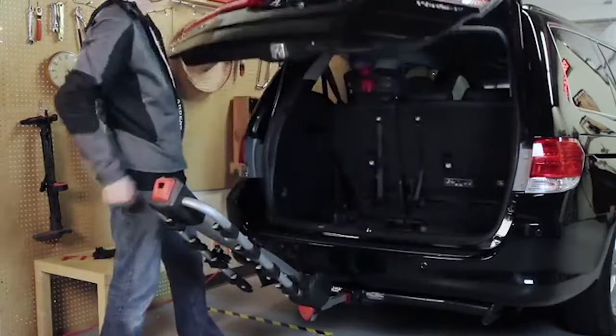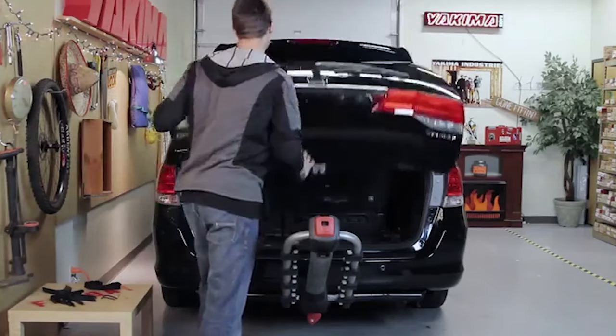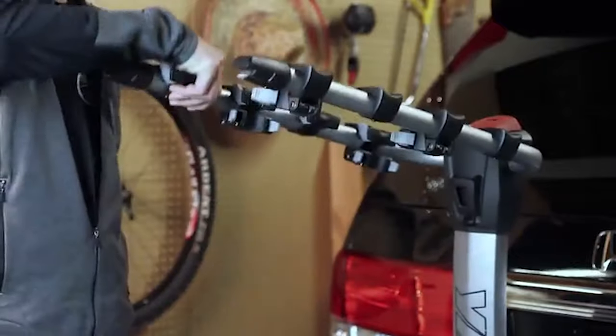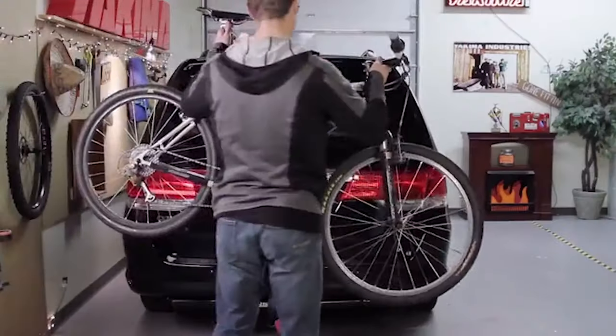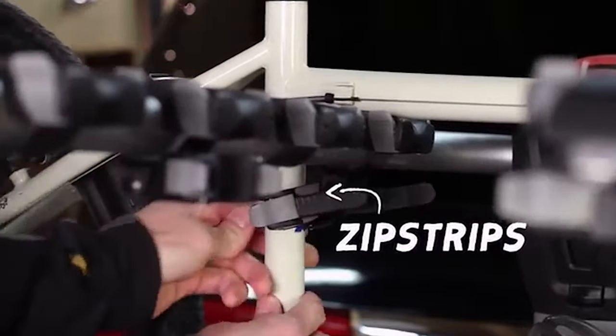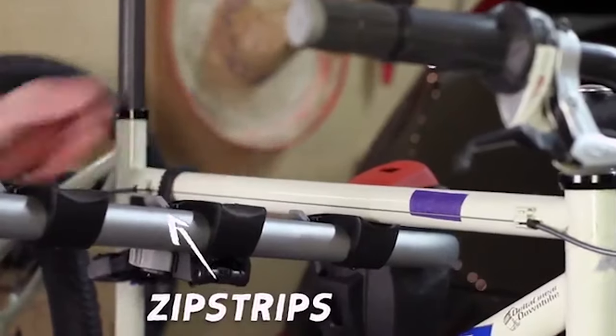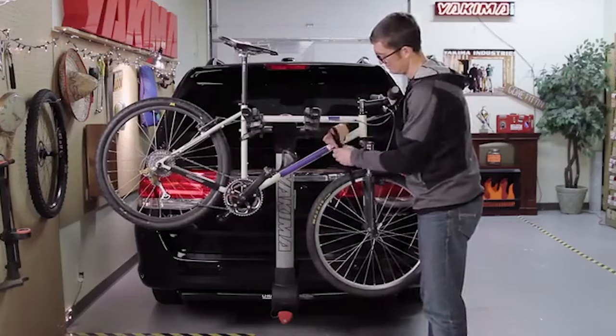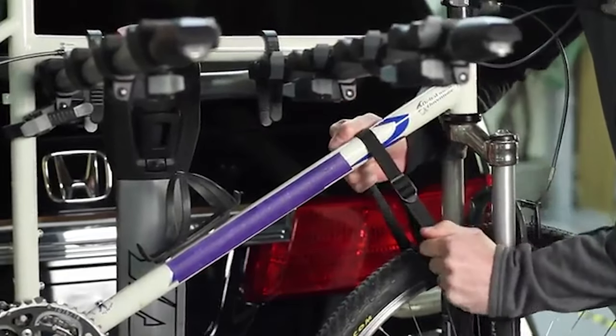We also appreciate the add-ons that give the rack a little more versatility and security. You can add a bike frame adapter that will allow it to accommodate kids' bikes, BMX bikes, and other unconventional bikes. Then there's the handcuff lock, a proprietary cable lock designed to work specifically with the Ridgeback.